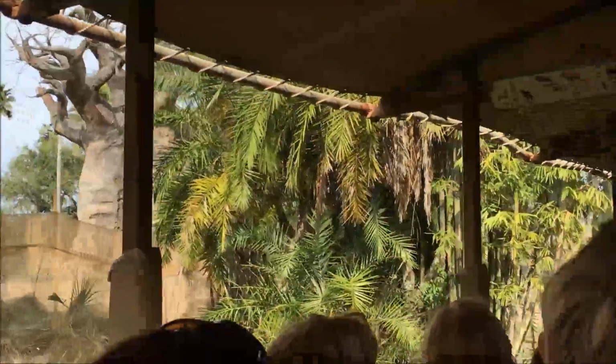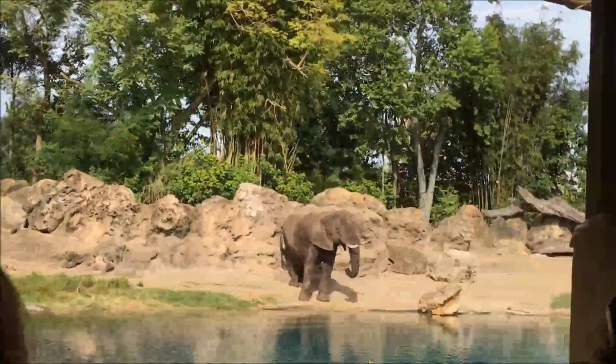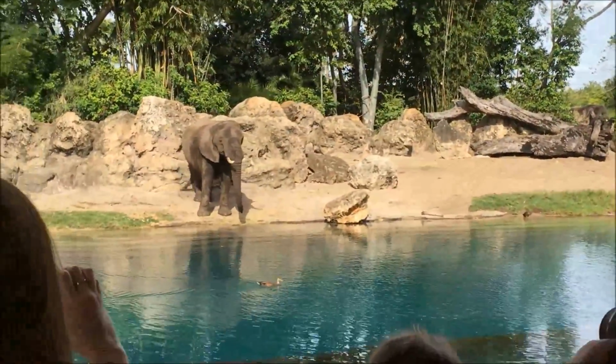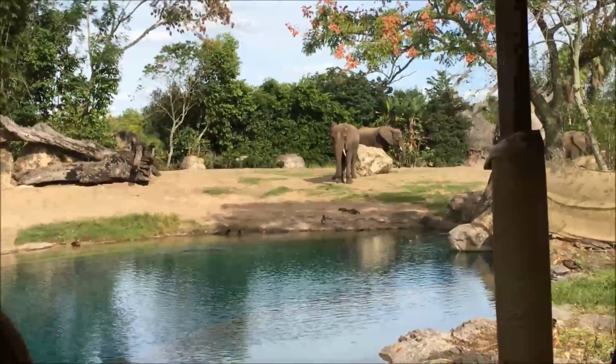There's a great couple of pictures up here on the left. Pretty girl is a matriarch taking a drink of water. Another pretty girl and maybe a couple of teenagers.